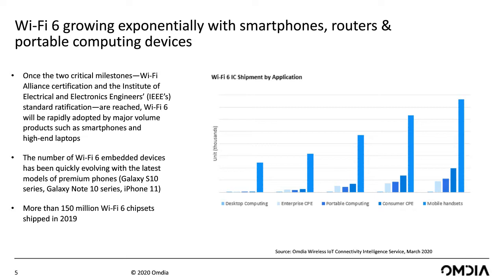Wi-Fi 6, also known as the 802.11ax standard, is the latest step in the journey of wireless innovation. Wi-Fi 6 introduces new sets of capabilities which can be used by various industries to address a whole new set of opportunities which were not able to be addressed by the previous Wi-Fi standards.